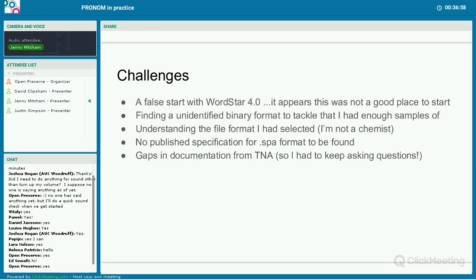But I did then talk to David. I sent him an email and sent him some samples and said, look, I'm struggling with this one. And he said, yeah, that's difficult. That is a tricky one. So it turned out it wasn't just me. It was that some files are genuinely quite awkward to create signatures for, and that's one of them.